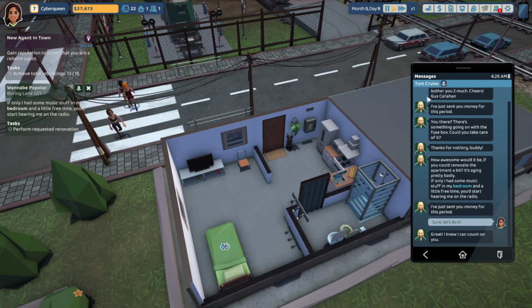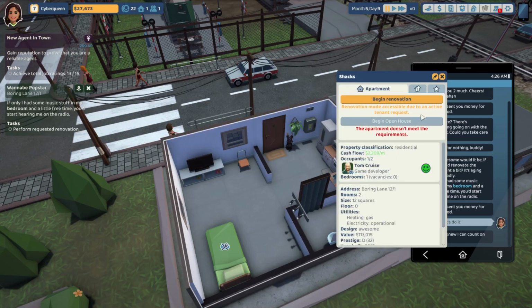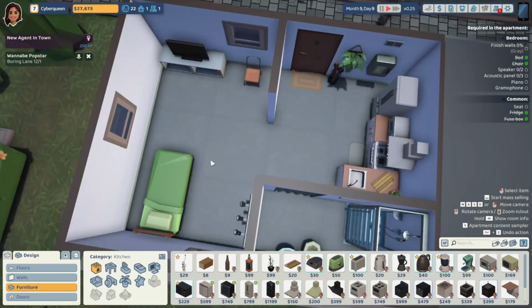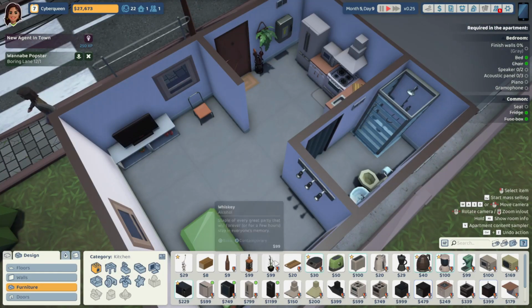Okay. When do I do it, though? I gotta hit pause. Do I just hit the door? Renovation begin. Okay. Now we can give him your little dining room. You suggested we give him a dining room. We can do it now because he gave us permission to come in the place. So I don't know where we can fit a dining room, but he just asked for music. So let's give him what he asked for first.